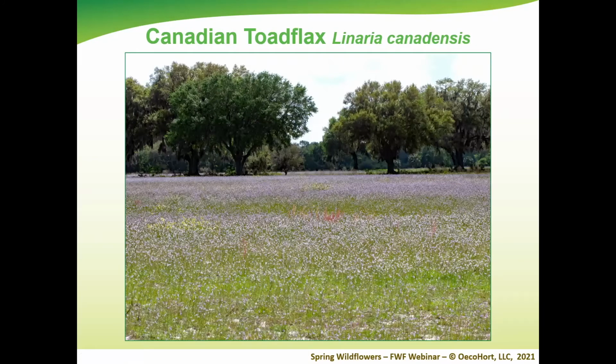a field of it. This was in Central Florida, and I happened to be driving along a rural roadside and saw this field of it. It's absolutely stunning when you can see a whole lot of it. And even there in the middle, there's some of the Heartwing Dock in there, but very showy.